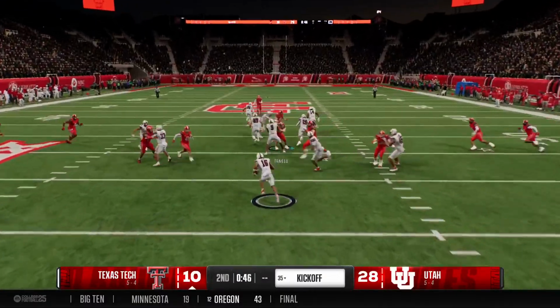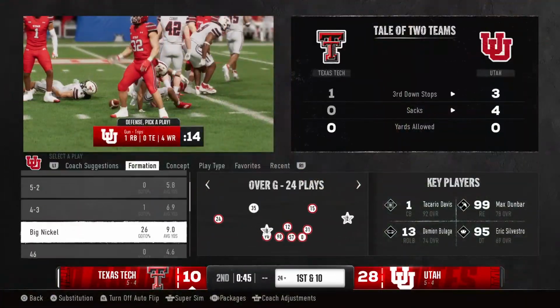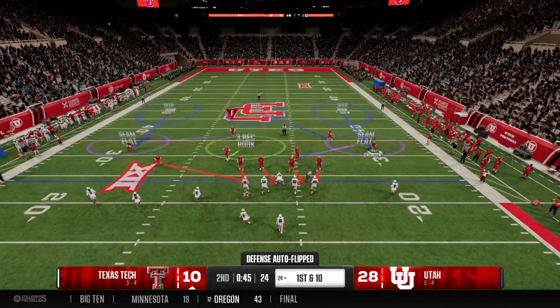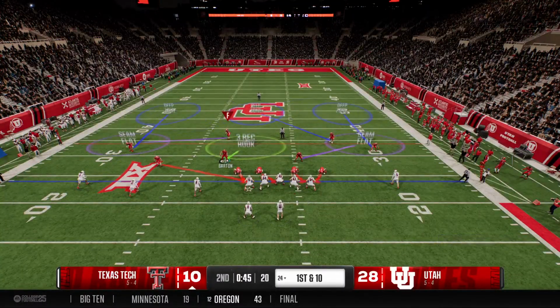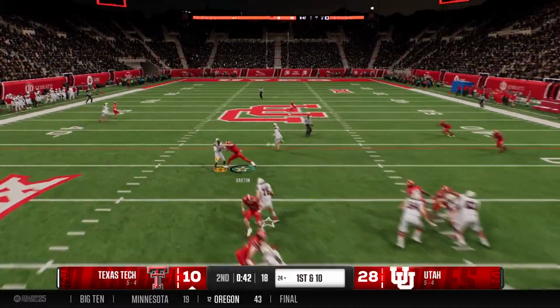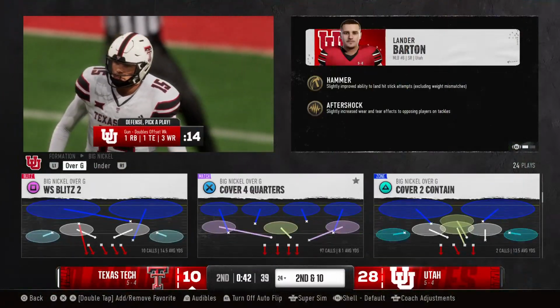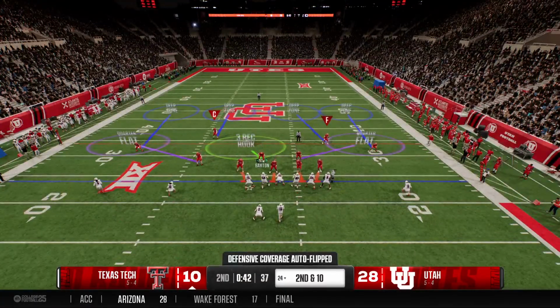From inside the 15, here's the return. Just never had a chance to shake loose, and he'll be brought down at the 24. Texas Tech ready to send the offense back onto the field. This late in the half, you're behind. You'd love to create something before the break to build momentum, Jesse. But you've also had some miscues on offense, big part of why you're losing the game right now. I'd take it into halftime, make my adjustments, and come out ready in the second half.